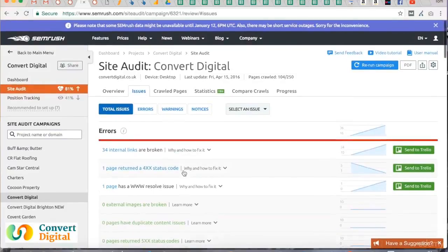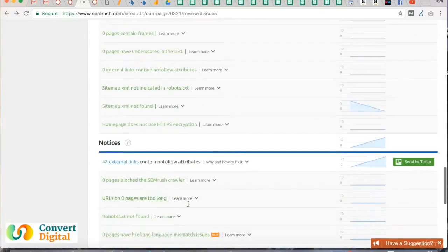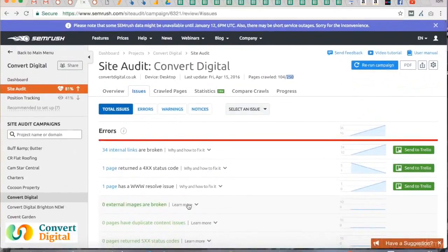So, indispensable tool. Just make sure you set it to crawl enough pages. As you can see, I set 250 as the maximum amount to crawl, but obviously there's only 104 that actually got crawled there. That is using the SEMrush audit function.